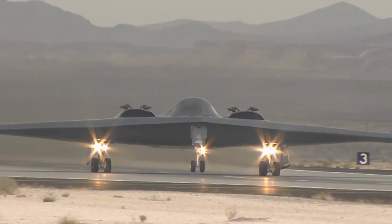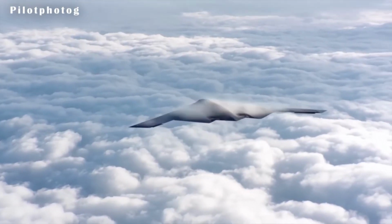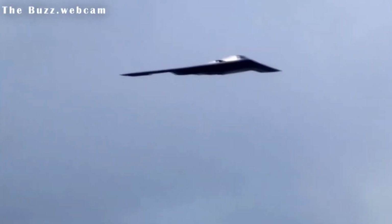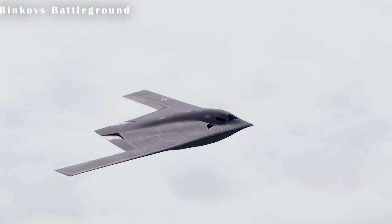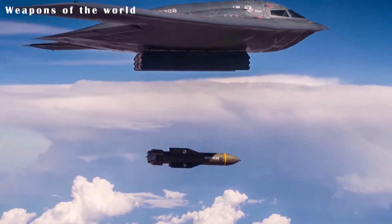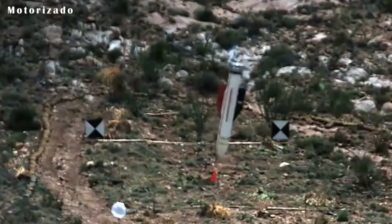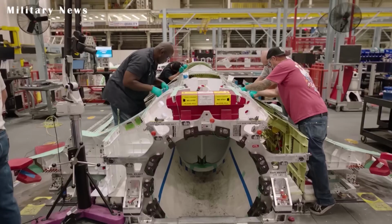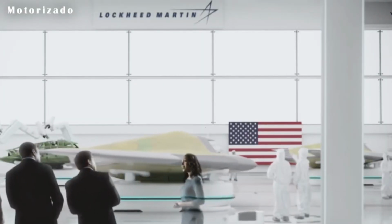The B-2 Spirit was the final American bomber to enter service in the 20th century, but with the B-21 Raptor now right around the corner, the former is set to be laid to rest. The reason being, the new jet is more intelligent, quicker, and lighter. It would also be the first American bomber designed in the 21st century to have the ability to carry out long-range strikes.